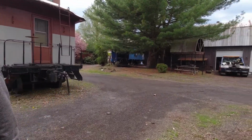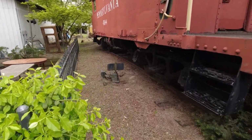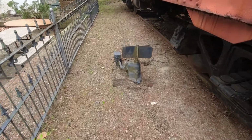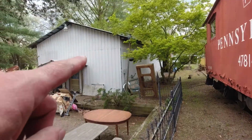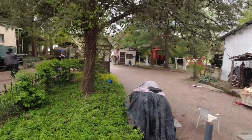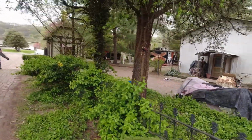Is this a switching, you think? So Jake just pointed out there's a switch right here. And then Jay was pointing out over here, there's a signal post, signal light post. So we'll go back around down over on this side and give you a look at that.